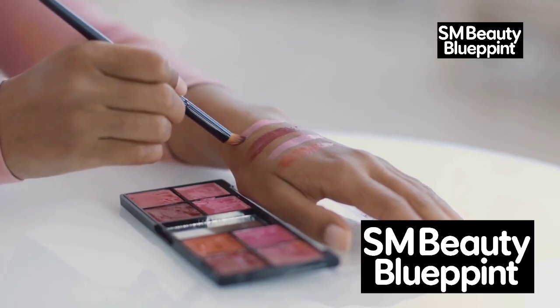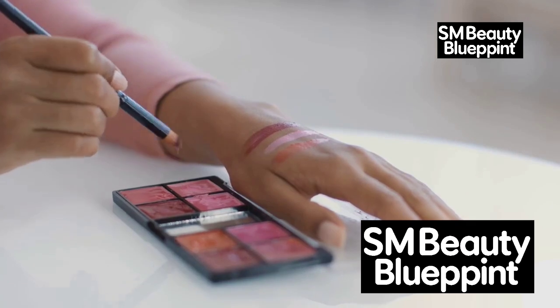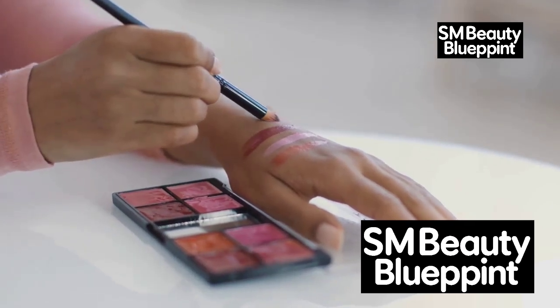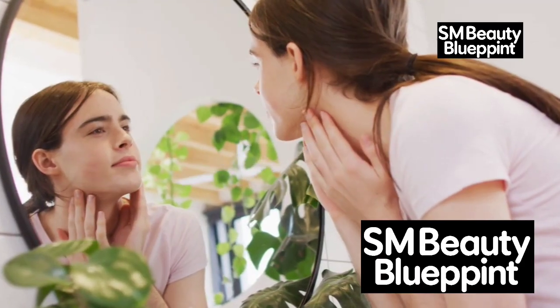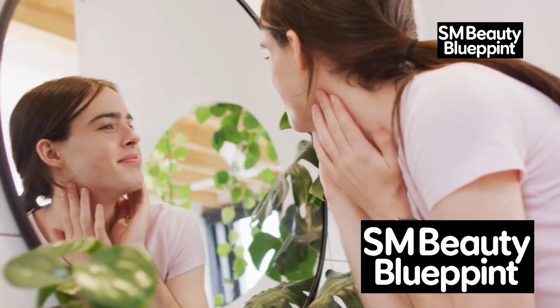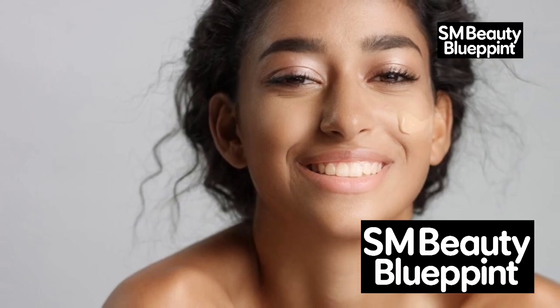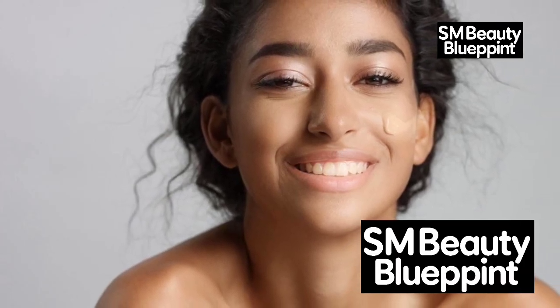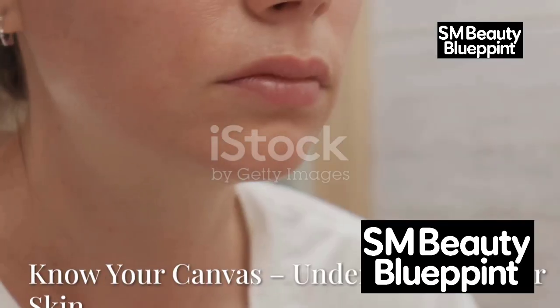Don't be afraid to ask for help or seek advice from professionals. They can guide you toward your ideal shade and formula. This is about more than makeup. It's about feeling good in your own skin. When you find the right foundation, you're not just enhancing your appearance, you're embracing your individuality and celebrating your confidence. Let's start your journey to flawless confidence and discover how the right foundation can help you look and feel amazing every single day.